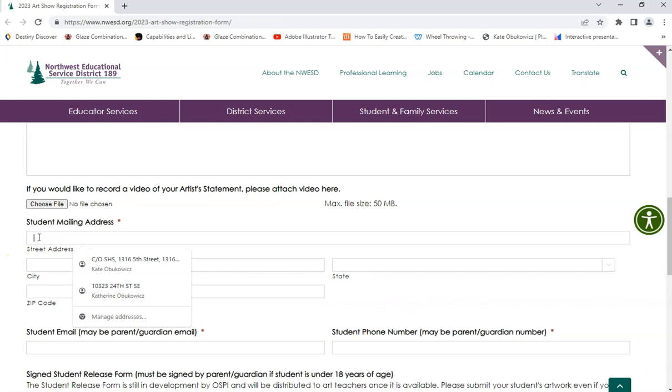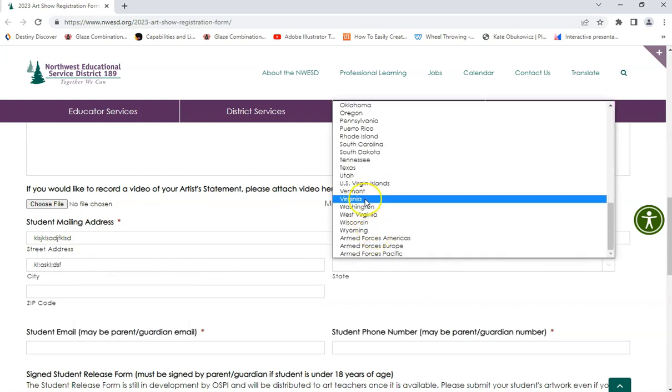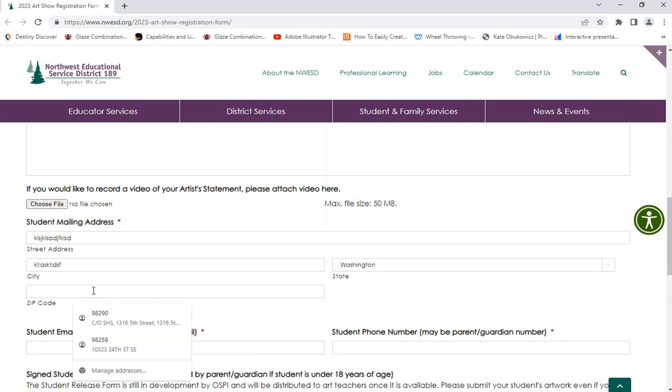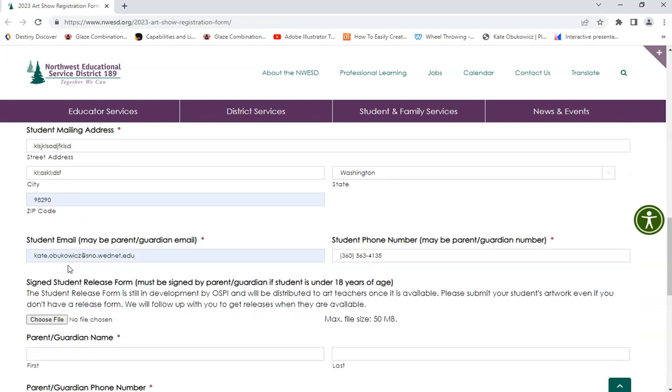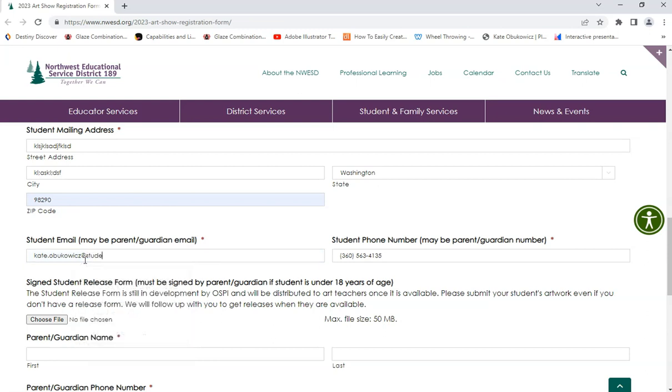Here is where you really need to make sure you know your correct address. So you're going to put your address in here. That's not my address. The city, make sure you put Washington, and your zip code. Right? Student email. You're going to put your first name dot last name at studentssd.org, right? That's our student email.